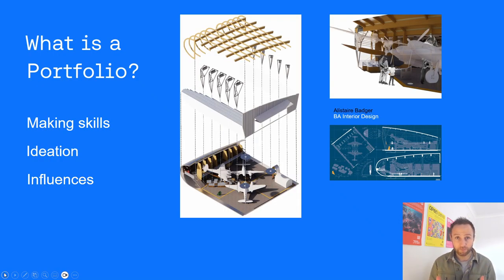So what is a portfolio? A portfolio is effectively a shop window into your personal practice. It's our chance to get an idea of what makes you tick as a creative individual, and it consists of these three things. Your making skills. This is maybe the most obvious area. This could be your drawing, painting, printmaking, photography, film, animation, installation, however you like to make. These types of skills are really important for us to see. But the next two things are maybe less obvious.